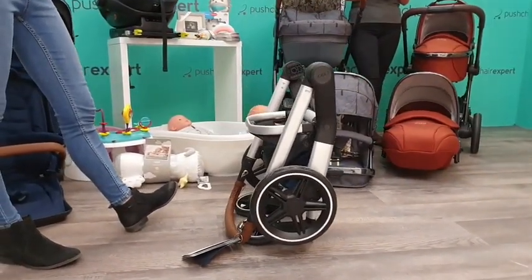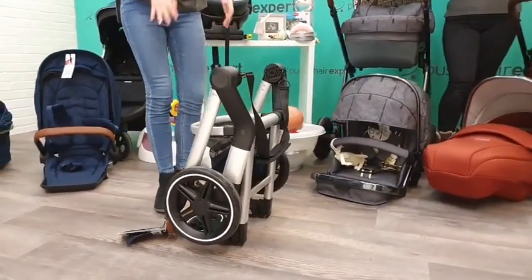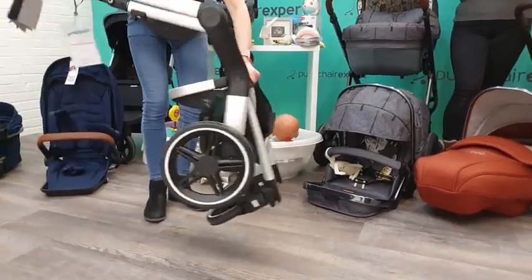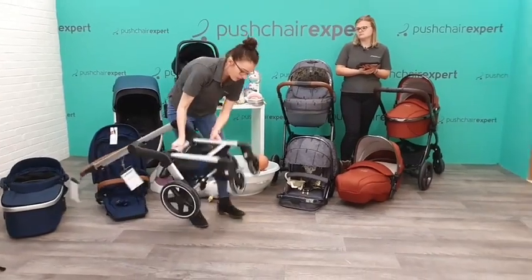The wheels, where the wheels are designed, it kind of sits into place for you. There isn't a catch on here. So you have just got, you pull out your wheels. I've done that in an awkward way.